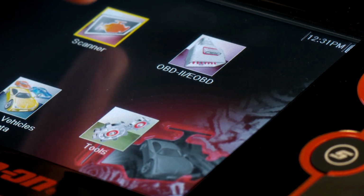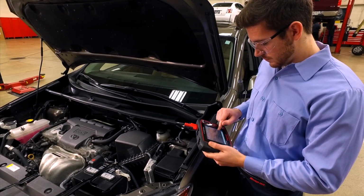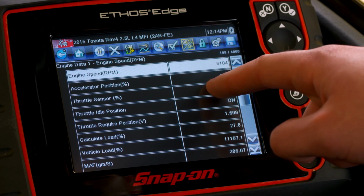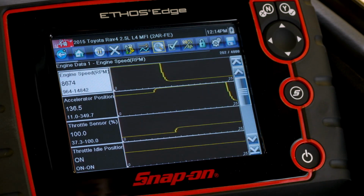This full-color, 5.5-inch screen has clarity and accuracy like I've never seen. Look at this, 8 live data points on screen at once, or any 4 in graphing mode. Zoom in for even more precision.